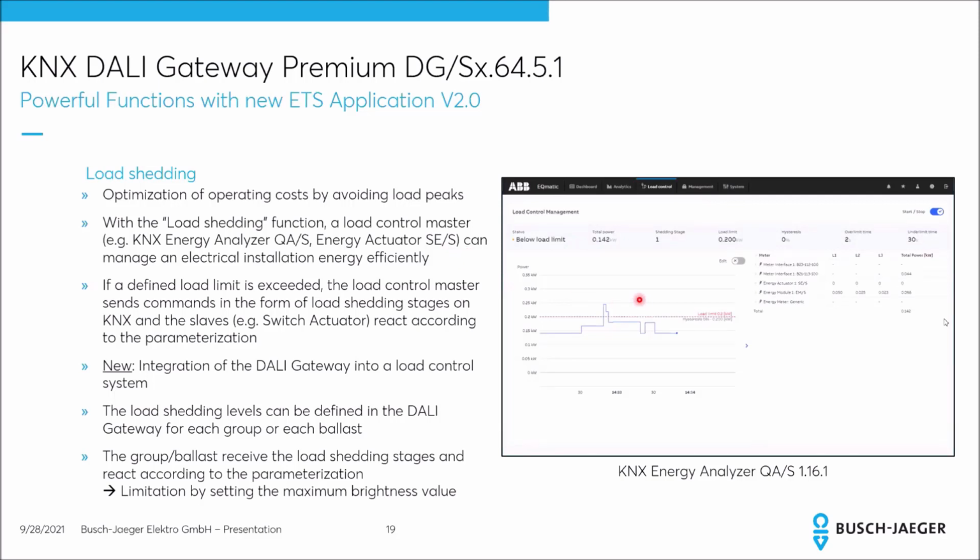This is a device which sums up the power of all KNX meters, and then when it reaches a limit, it sends out so-called load shedding stages to switch off some outputs. On the right side, you can see the screenshot of the KNX Energy Analyzer QAS 161. We have given numerous webinars and trainings about this device, and you will find everything in our training qualification database about this device, and of course about all other KNX devices.